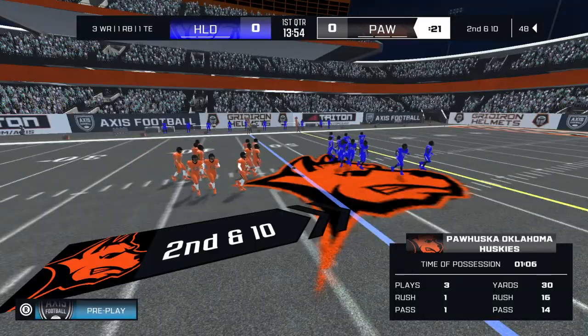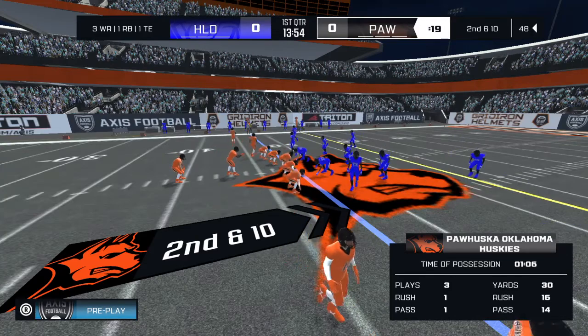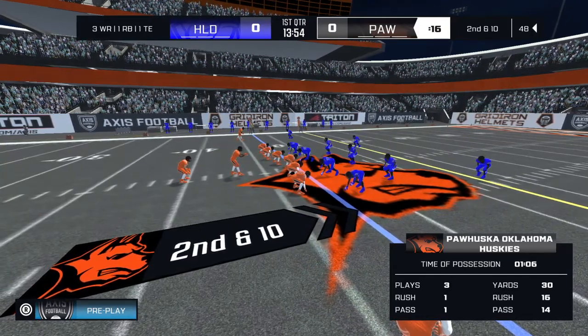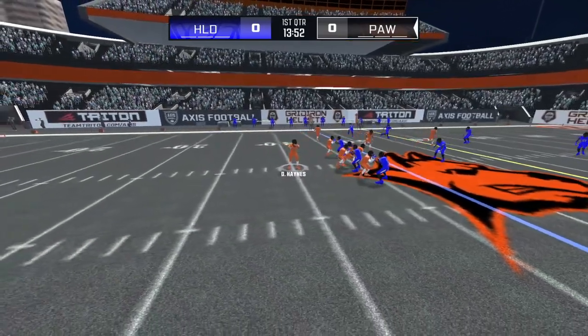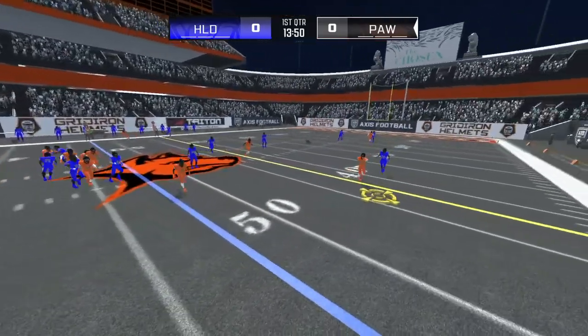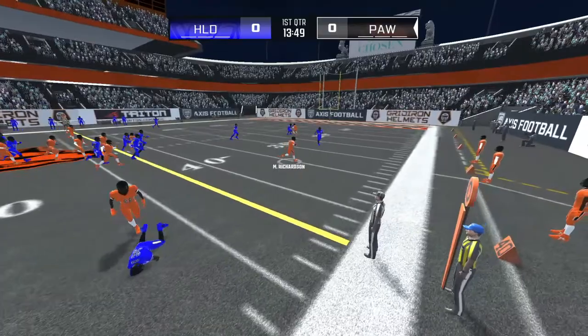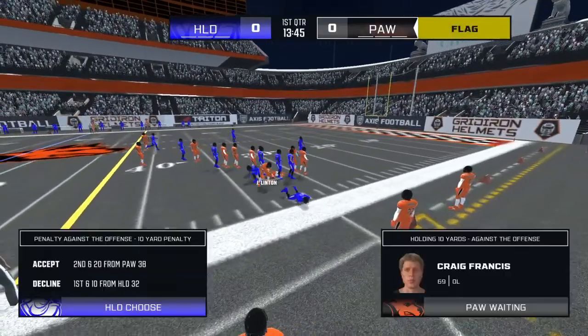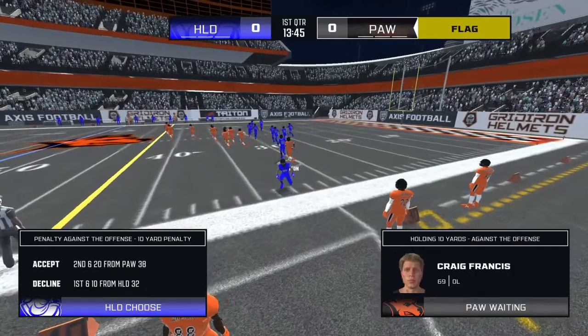Second down. Sit up. He fires a pass to the left side of the field. The ball is loose. A penalty marker on the play. Let's see how the penalty affects things.